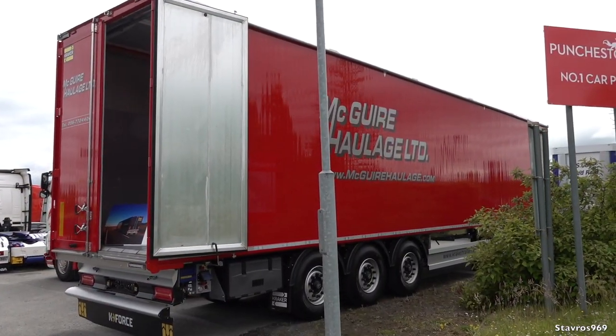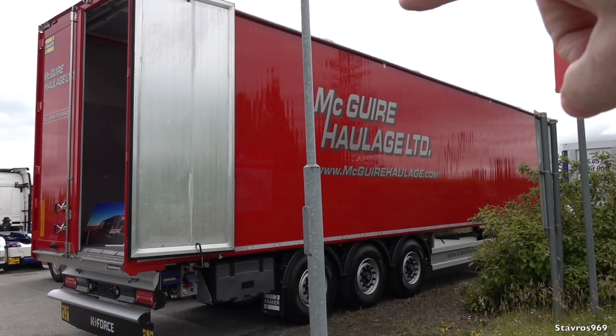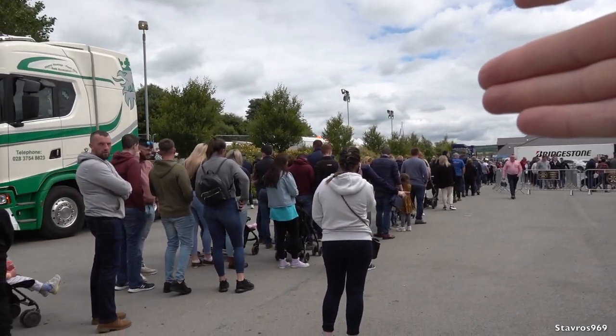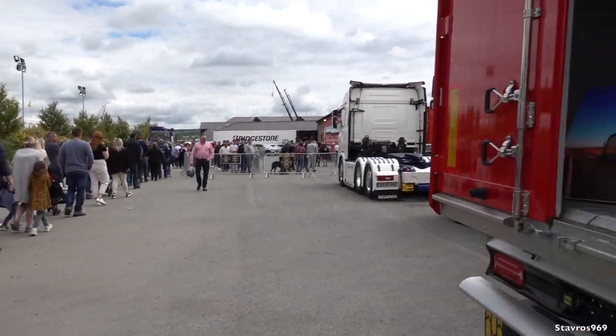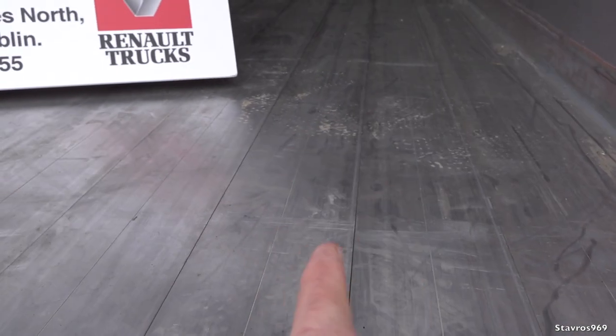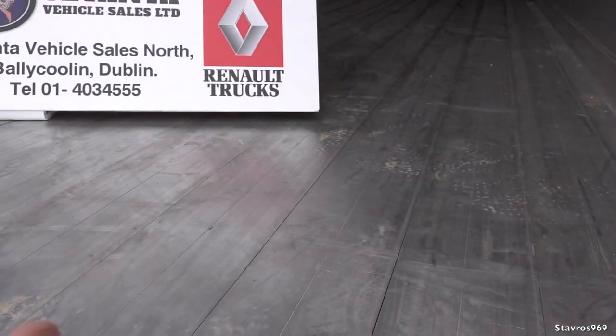Okay, let's just have a quick walk around. This trailer here belonged to Maguire Haulage. So this is known as a walking trailer. Hundreds of people are queuing at the moment to get into the show. And each of these plates slide in and out to push out the load.